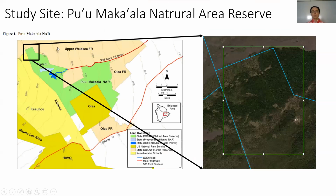And then I also was working primarily at the Pu'umaka'ala Natural Area Reserve. And in this particular area, we were focusing mostly in this large kipuka in the northwest side of the NAR. It's Kipuka Waiakea, and we focused on this kipuka because it's largely koa and ohia dominated, and so it has a lot of endangered birds in the area, and is appropriate ʻAkiapōlāʻau habitat.